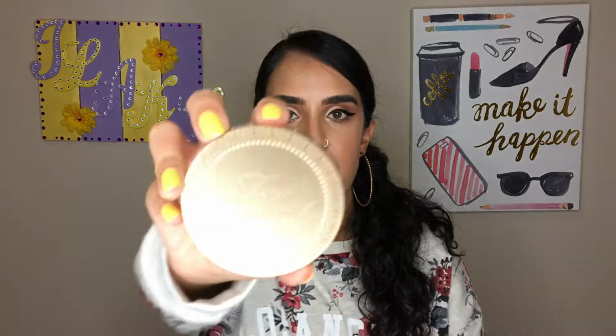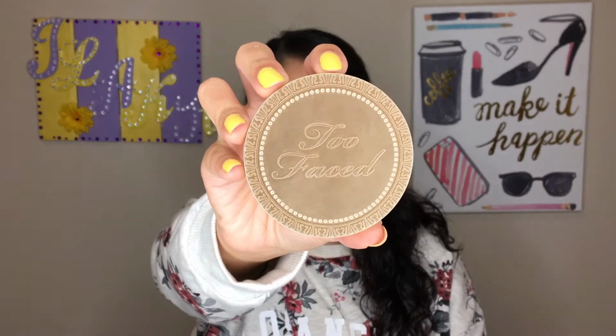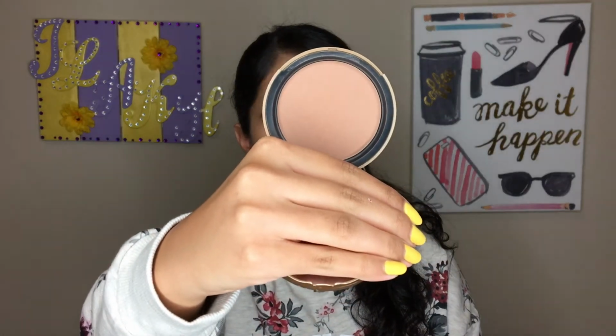And then my next favorite is a bronzer, and I've been using this so much for the past month, and even last month too. I've just been so obsessed with this, and it's not a new product or anything, but I've just been using it so much. And it's a Too Faced Chocolate Soleil bronzer, and I have the shade medium deep, so it looks like this. So that's what it looks like in the pan. And I just love this to bronze out my skin. I think it makes my skin look so pretty. I think it's the perfect shade for my skin.